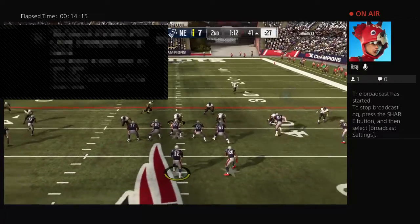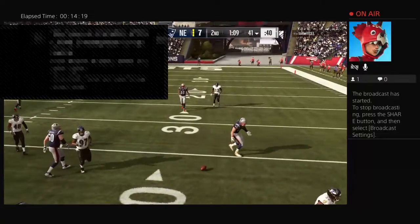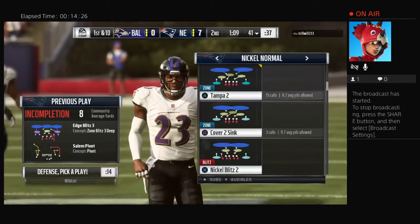Brady to throw for it on 4th down. And this is incomplete. The Patriots come up empty on 4th down. And the Ravens are going to get the football back.